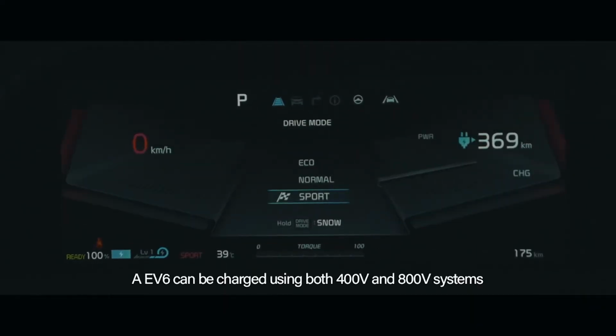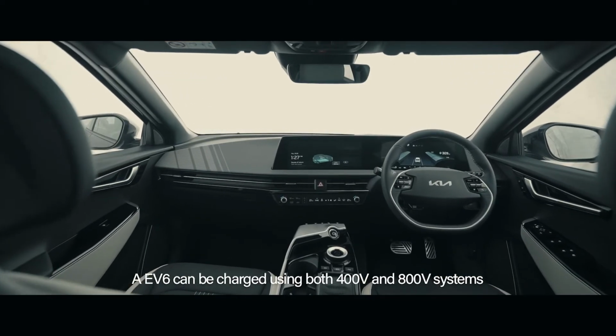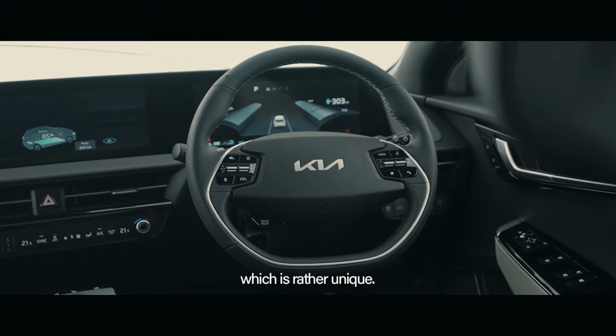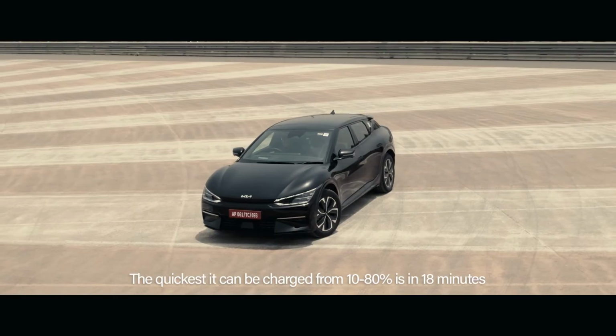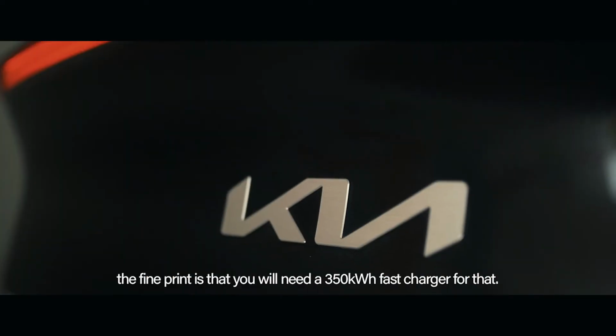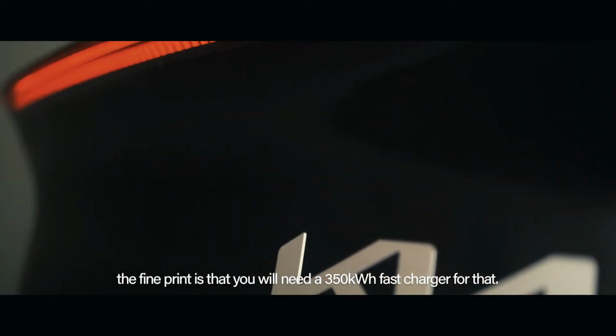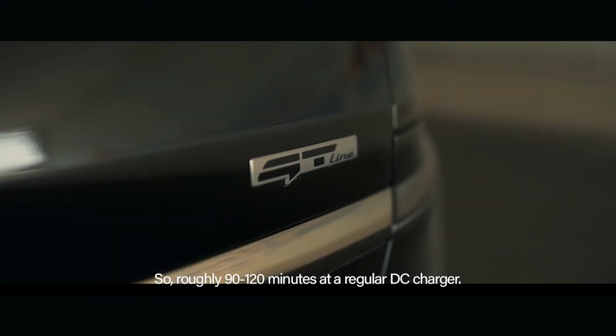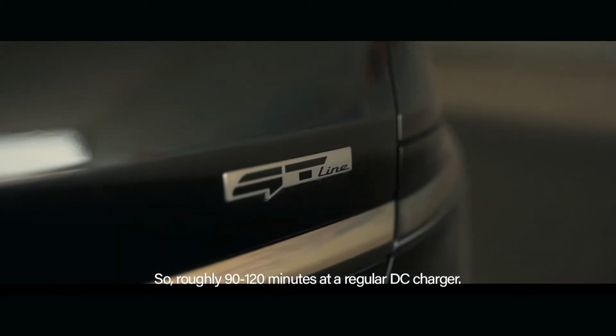The EV6 can be charged using both 400 volt and 800 volt systems. This is rather unique. The quickest that it can be charged from 10 to 80% is in 18 minutes. Fine print is that you will need a 350 kilowatt fast charger for that, so roughly 90 to 120 minutes at a regular DC charger.